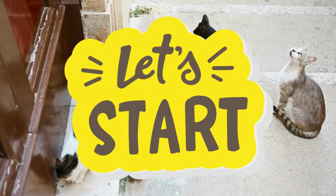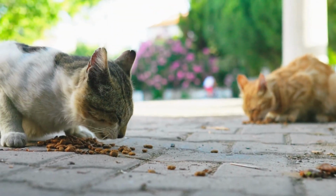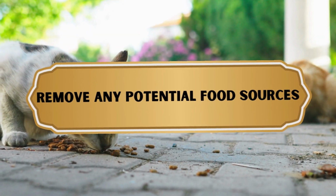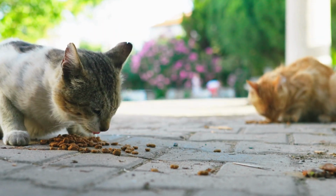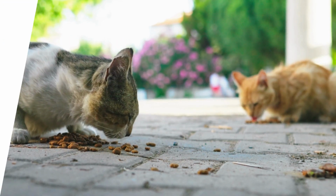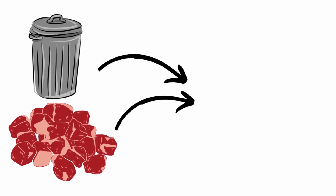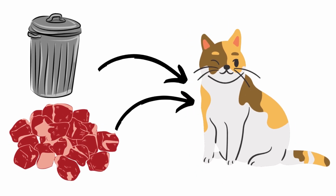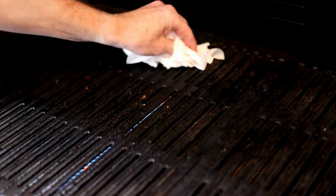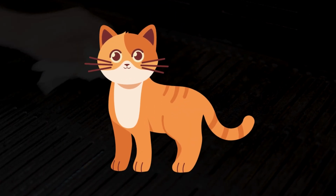So let's get started. One of the first and most effective steps is to remove any potential food sources that might be drawing the cats to your yard. Make sure you're not leaving pet food or leftovers outside where the cats can get to them. Keep your garbage cans tightly sealed and avoid adding any meat scraps to your compost pile, as those can also give off smells that attract stray cats. And don't forget to keep your grill and barbecue pits nice and clean. You don't want those tasty cooking scents blowing around and inviting the cats over.